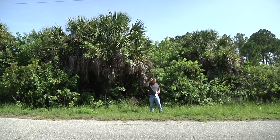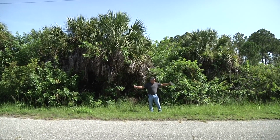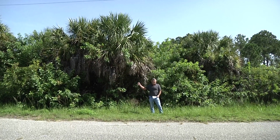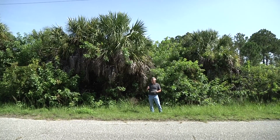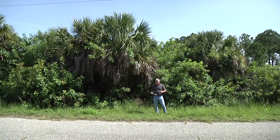We do have power overhead, by the way. 80 foot across the front, 125 down either side, 80 foot across the back. Makes this a 10,000 square foot buildable lot here in beautiful Charlotte County, Florida.